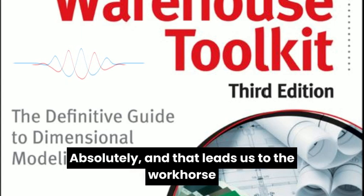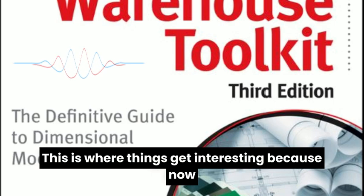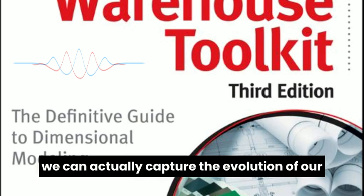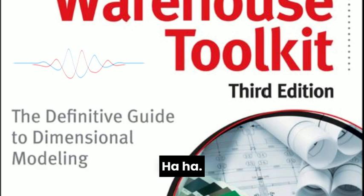Absolutely. And that leads us to the workhorse of slowly changing dimensions, type 2. This is where things get interesting because now we can actually capture the evolution of our data. All right, type 2. Time to unveil the secret weapon for preserving history. Haha. How does it work?